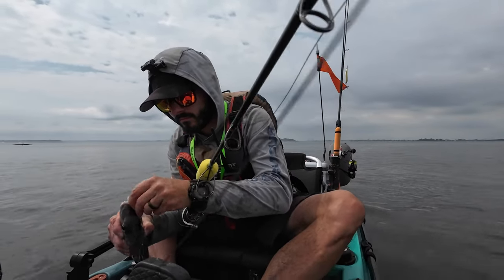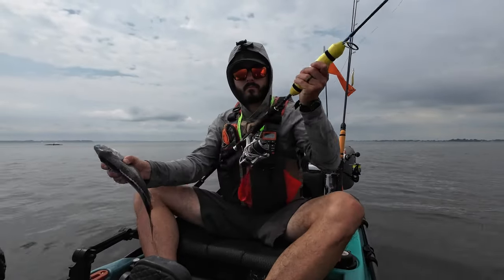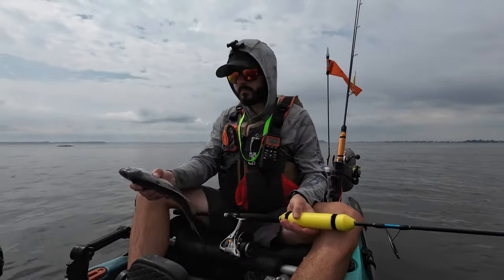There's another tip. If you struggle getting the hook out, sometimes you just gotta give it a little tap and it's much easier to take the hook out.